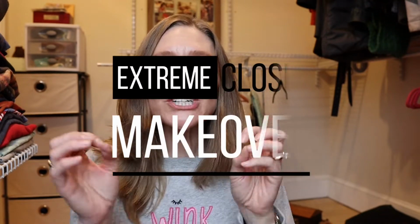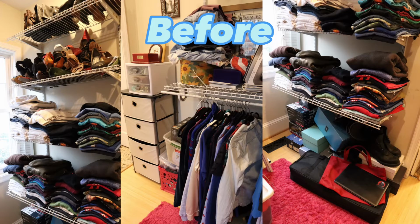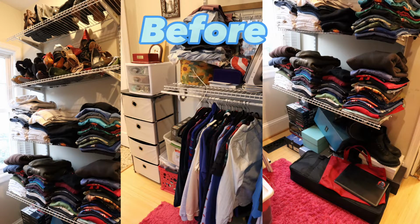Hey guys, today we're gonna do an extreme closet makeover. I am talking super decluttering. I'm gonna paint the closet. I'm gonna make it look nice. I'm gonna give you tips on what I think the best closet lighting is, what I think good hangers are. I have a lot to say about hangers. I'll give you some storage ideas.